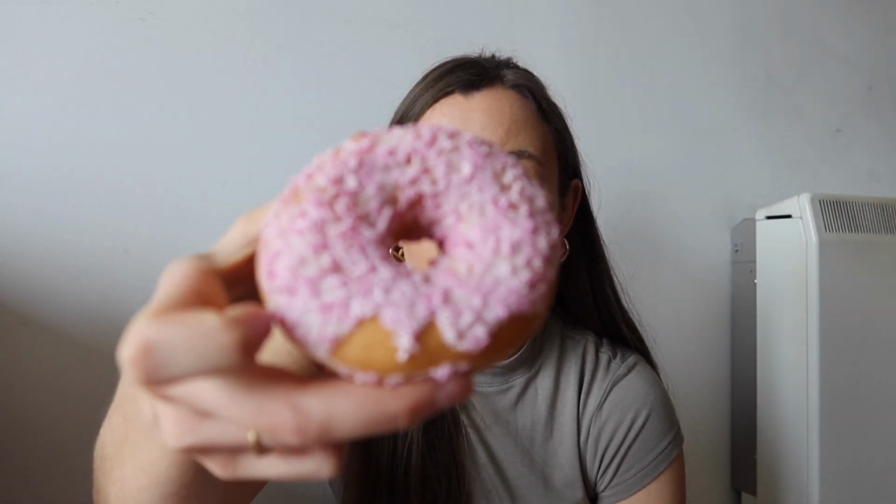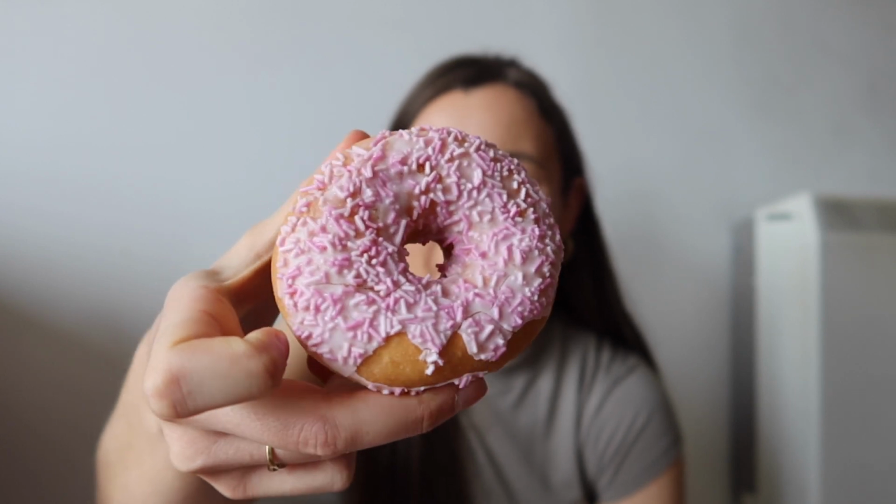Next up we have got a donut. So this is just your standard donut, it's not a yum nut. So it's just a classic iced donut, and I've got the pink one. All of the icing is falling off. Yeah, it says on the side that it is strawberry flavoured icing. It is quite a small donut. It's all about the taste, isn't it? So let's see.